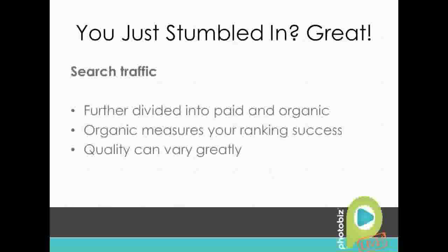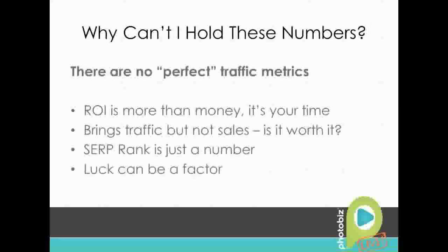You may always be getting contacts from people who want to pay $200 for 10 hours of wedding coverage, and $200 doesn't get you out of bed in the morning. So while people do focus a lot on search traffic, a number one ranking is not money in the bank. It is simply the number one ranking. So there are no perfect traffic metrics.